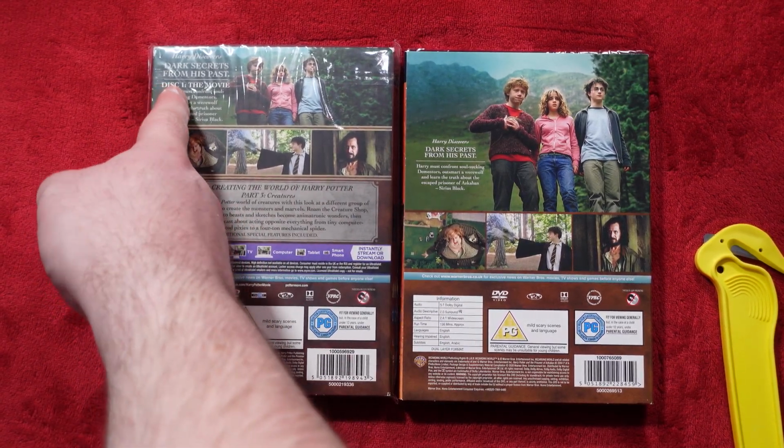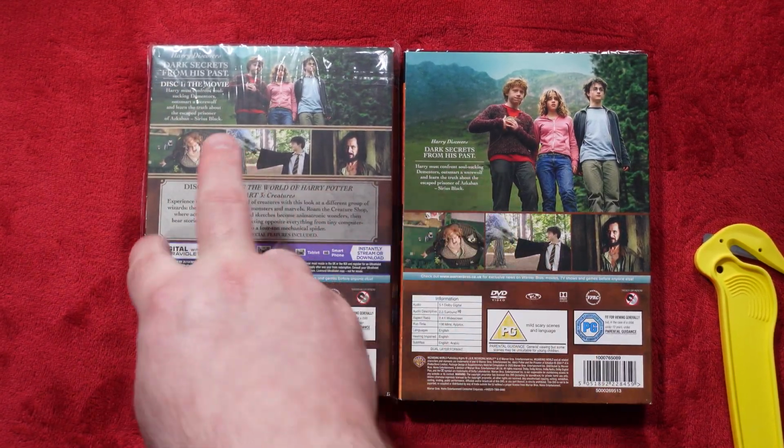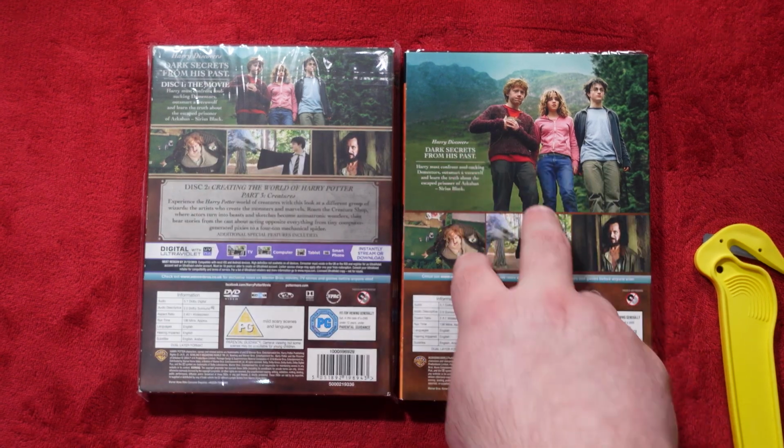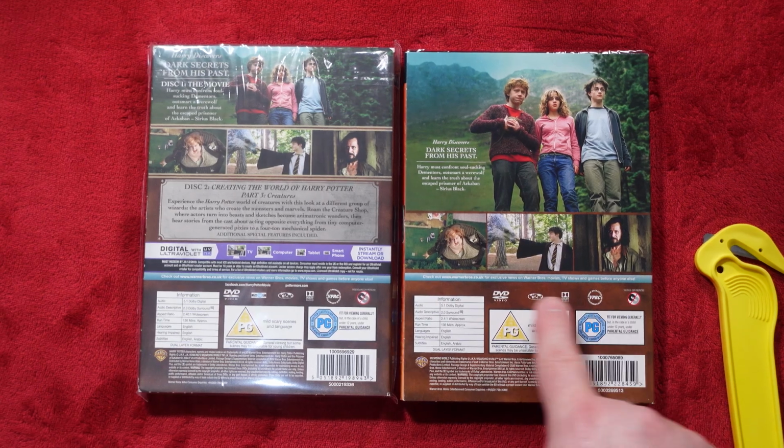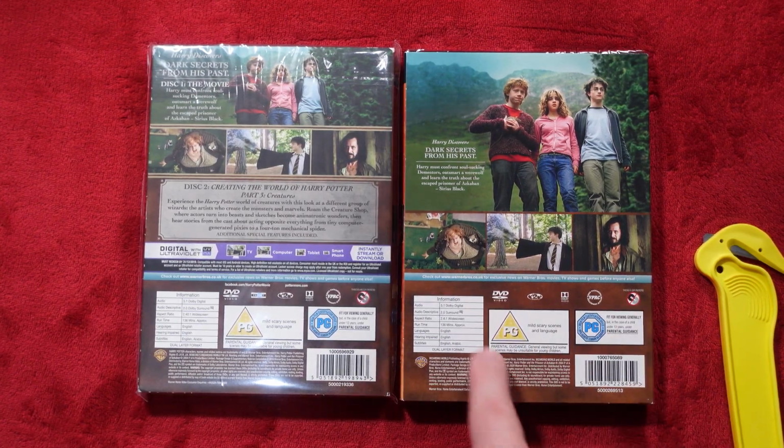And also it has disc 1 information, which is removed from here because there's no point in having it, because this is just disc 1. There's no point in saying you got disc 1. The region 2 bit and all the coding bit has all been changed and polished.